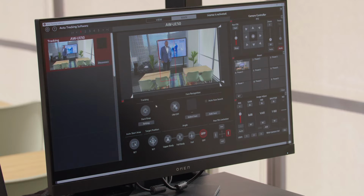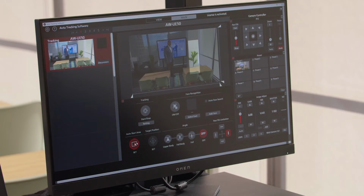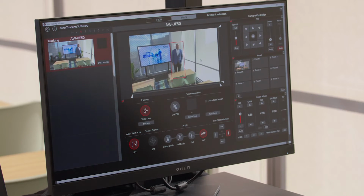One of the really cool pieces of tech that we have in here is our ability to do an auto start area. An auto start area lets us pick a very specific spot that will be the beginning of a tracking target. You'll see that as your lecturer enters the box, the system will automatically start tracking him.